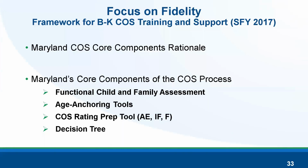So these 4 components are functional child and family assessment, true authentic assessment, the age anchoring process and tools, the completion of the COS rating prep tool to identify age expected, immediate foundational and foundational skills and behaviors, and finally, the use of the decision tree for every COS rating. So at this point, I'd like Amy to go ahead and launch another poll about participants' use of the decision tree.